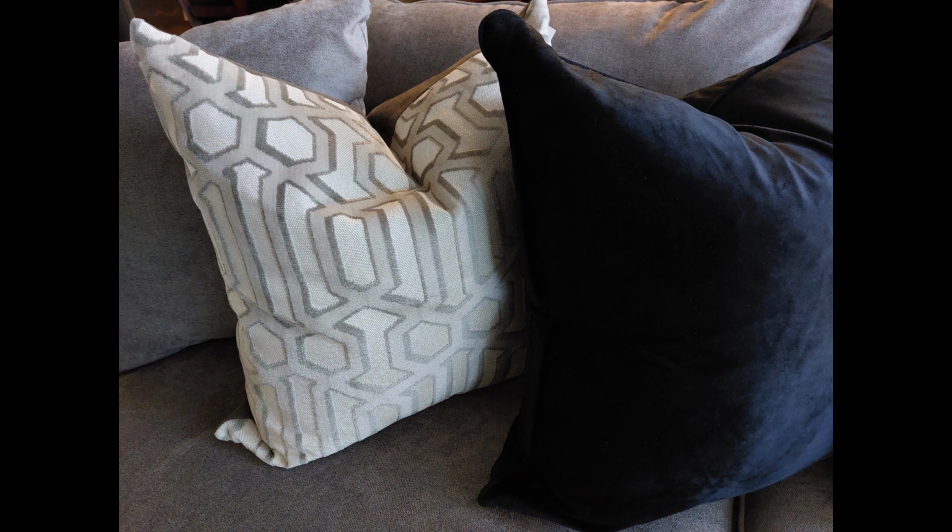This pillow is one of my favorites. The geometric design gives off an interesting yet stylish look.